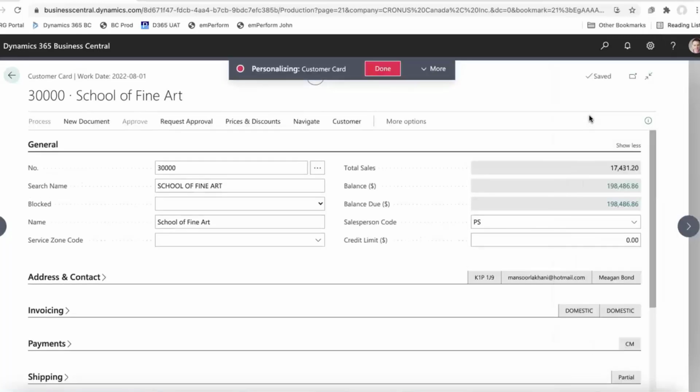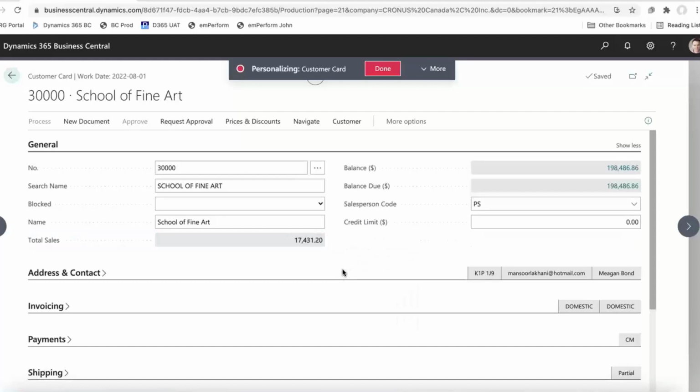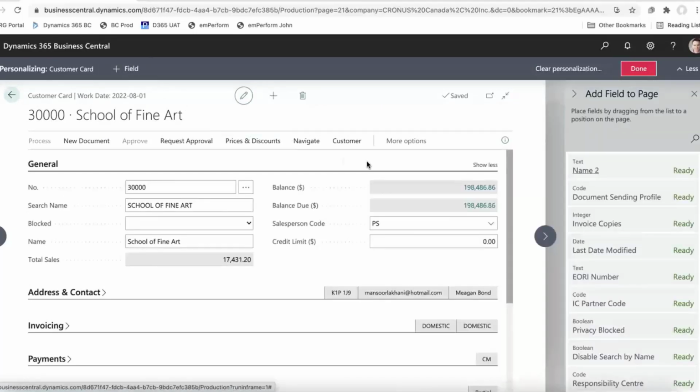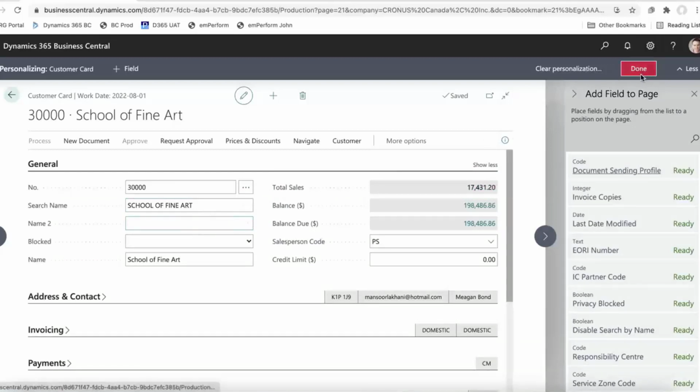So let's just say that I'm working as an end user on customers, and I don't need a service code zone. When I look at a customer record, I don't want to see this field. Well, what I do is I come in here and I just click hide. And from now on, that field will not be there. If there were other fields I wanted to add, I would click, hey, add a field. And if the customer, for instance, had a name to field, because we've got 2 levels of naming for them, I could drag and drop that in here. And now that will show up all the time on that customer card.